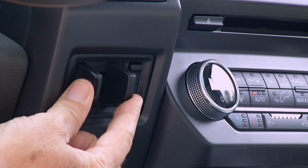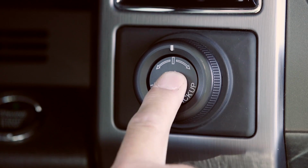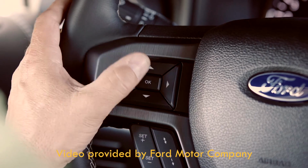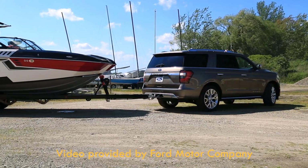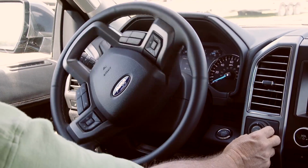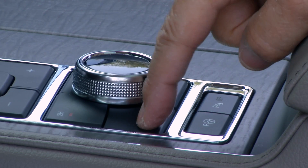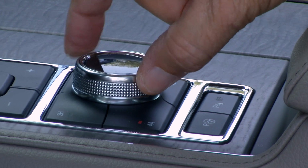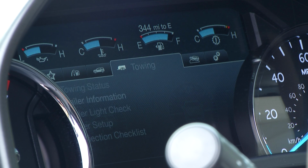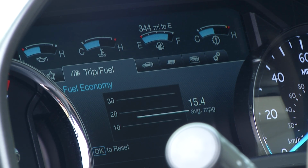Ford says half of Expedition buyers tow things like boats and snowmobiles. Pro Trailer Backup Assist makes that job much easier to do, and since I'm not the greatest at reversing into a spot with a trailer, it would be the first option box I'd check. Equipped with 4-wheel drive, an automatic mode acts like set-and-forget all-wheel drive. There's a good amount of customization that can be done with the instrument cluster display. It's easy to find the right drive mode.